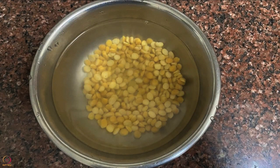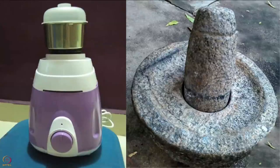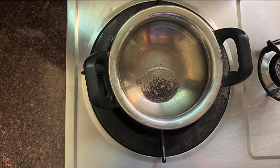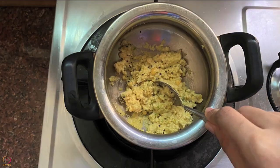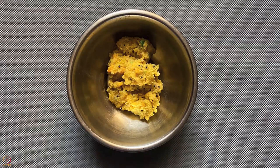Procedure: wash and soak the split Bengal gram in water for 4 to 6 hours. Then grind it along with green chili coarsely in a mixer or a stone grinder. Next, heat oil or ghee in a pan and add mustard seeds. Once they start to crackle, add the coarse paste. Mix it well and let it cook on medium flame for 2 to 3 minutes. Switch off the flame and remove it in a bowl.